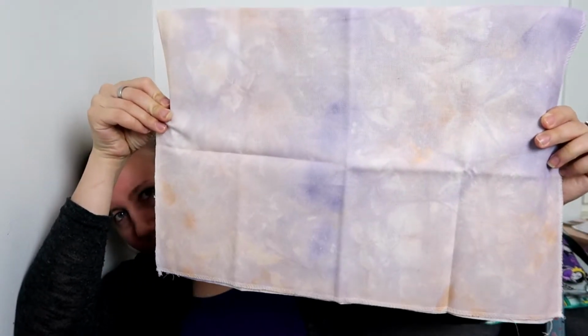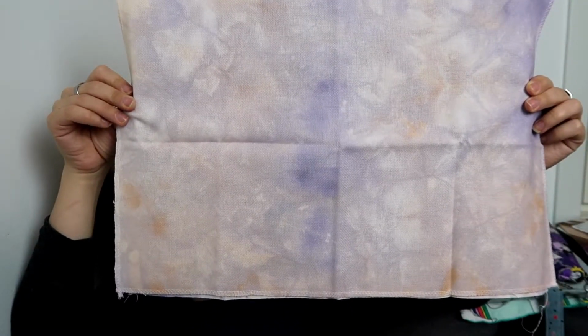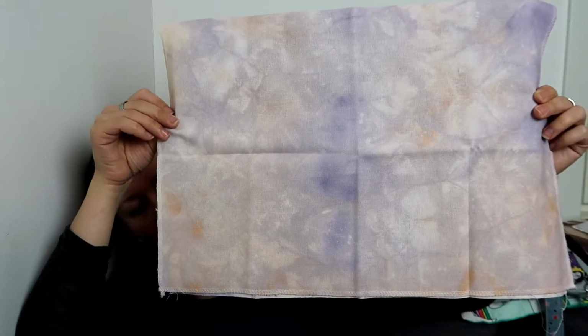Then my favorite is Carnival. I don't know what to put on it, but it will be something great. It is this purpley with orange slash skin color fabric. I feel like it will be Mirabilia or John Elliott.